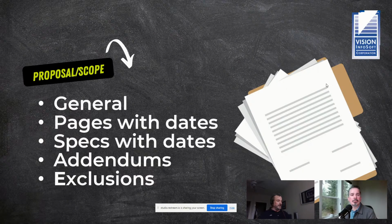And again, of course, if there are any addendums issued, changes to the bid between the time you originally started and the time you submit the bid, list those addendums. Again, dates are real important. And exclusions. What aren't you including in your bid?